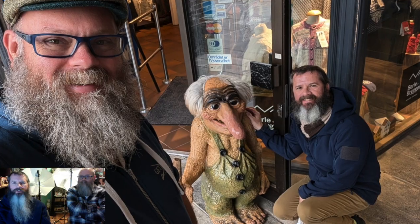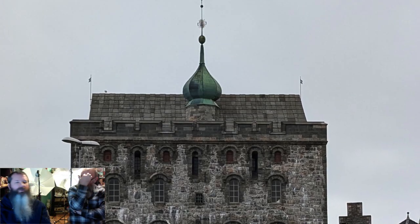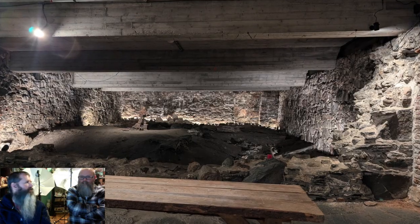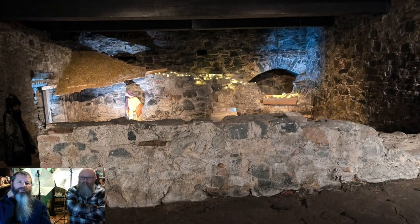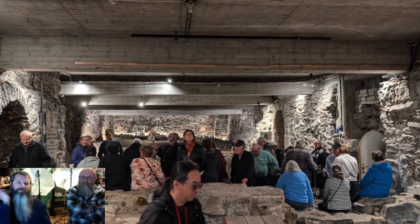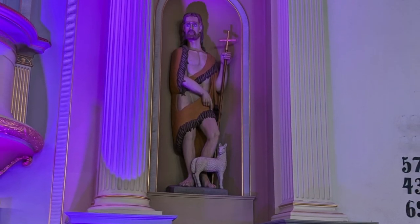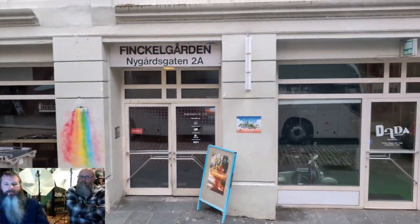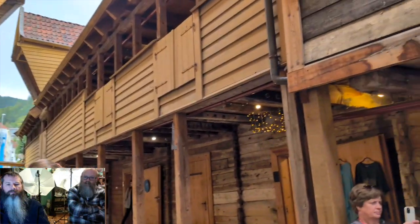Taking a picture at one of the shops with our many trolls. And that was a castle, a fort. Fort or tower of some kind. We were on that tour and we went to that church and they had that underground thing. Whole thing underground. It was fascinating. I think we're going to drive past the gay bar. How warped all the buildings are.